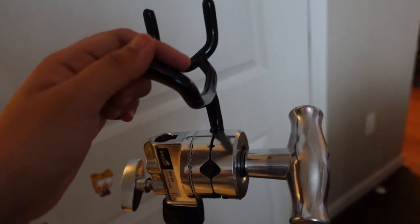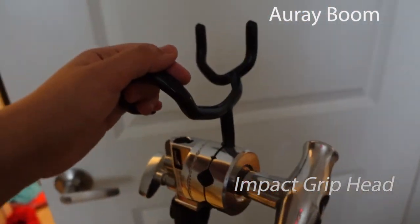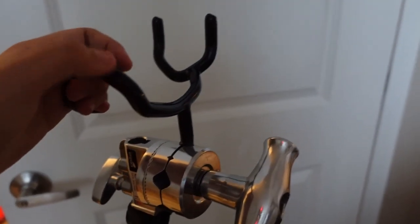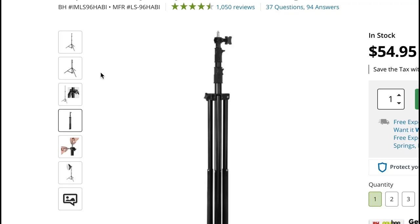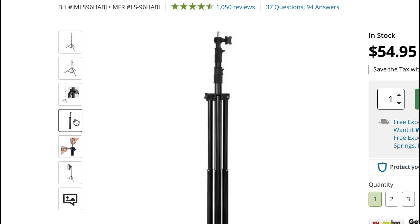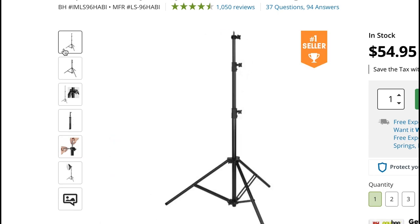So they look like this because I was using them for the audio production class. The top one is called Outray Boom, and the bottom one, Impact Grip Head. They come separately. The thing that is holding them is actually called Impact Heavy Duty Air Cushion Light Stand, and you are getting two of them.